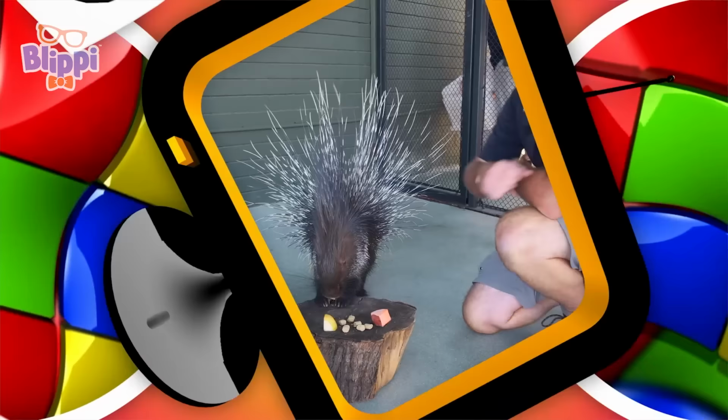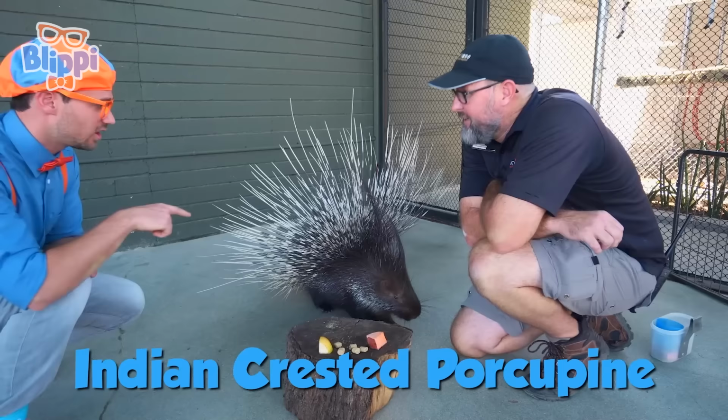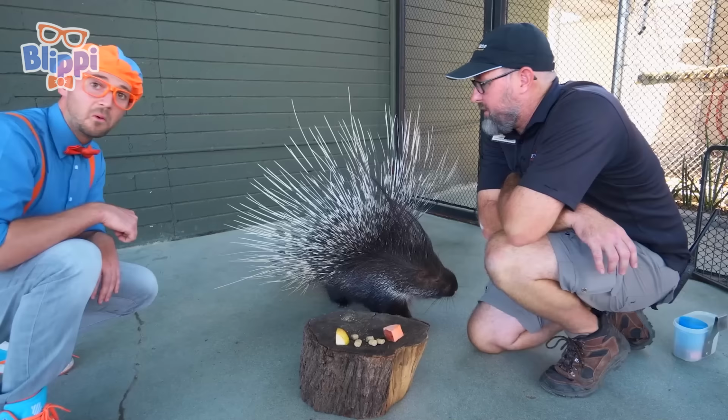Whoa, look at this animal. What kind of animal is this? This is an Indian crested porcupine. Whoa, look at all of its spines. Are those spines? The big ones are just to make her look scary, but the dangerous ones are down by her tail. Oh, okay, down there.